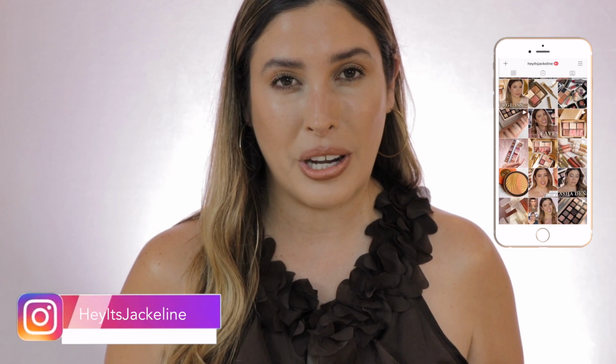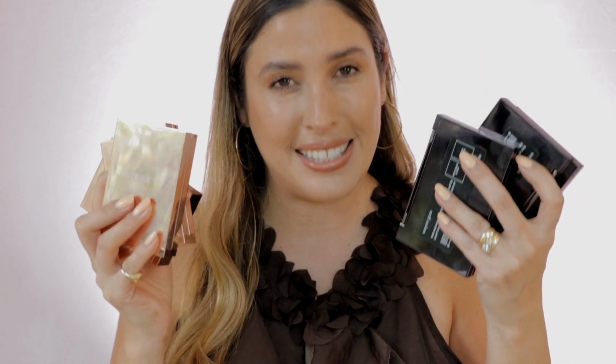And now, if you want to see side-by-side comparisons on my face of each of these palettes on a light to medium skin tone and mature skin, then just keep on watching.